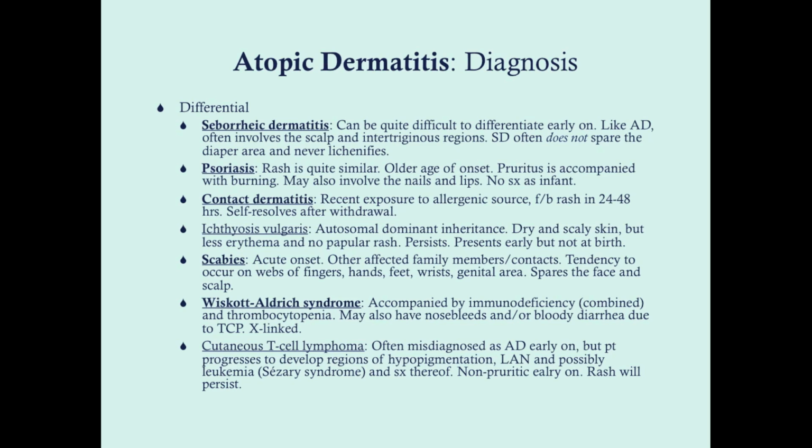Psoriasis, it can be very difficult to distinguish the rash of eczema or atopic dermatitis from the rash of psoriasis. It's a very similar appearing rash. The difference is psoriasis is more a disease of teenagehood and adulthood, whereas atopic dermatitis is more of a disease that comes on during childhood. So psoriasis, you see an older age of onset. It is an itchy rash. It is erythematous, maculopapular, looks just like eczema. The difference is that the pruritus will tend to be accompanied with burning and more pain-like symptoms, whereas with eczema, it's just itchy. It's not a painful rash.